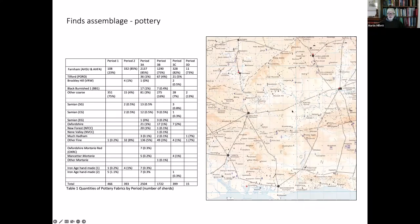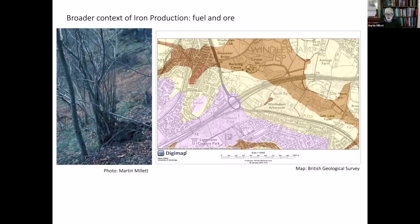Most of the area in the Bagshot Bed, the north west Surrey heathland area, is still relatively sparsely populated as far as we can see in the Iron Age and Roman periods. It's pretty poor agricultural land, prone to waterlogging and so forth, and as we know today, it's heathlands.